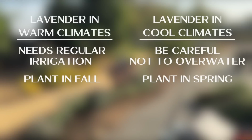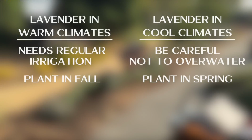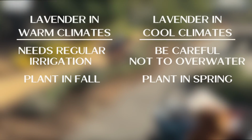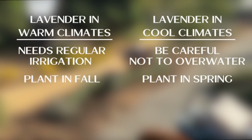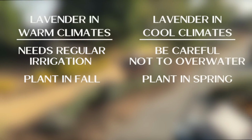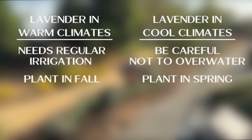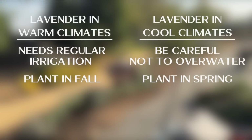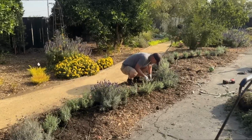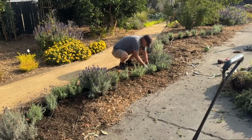If you live in a cooler climate, where you get really cold and maybe you have some humidity, maybe you have more rain than I do, then you don't want to plant in the fall because it will be too wet and too rainy for you. You actually do want to plant in the spring. Wait till spring to plant your lavender. And then you do want to make sure that you have plenty of drainage and plenty of airflow if you do have humidity, because lavender definitely likes dry conditions, but not as dry as people think if you live in my climate.